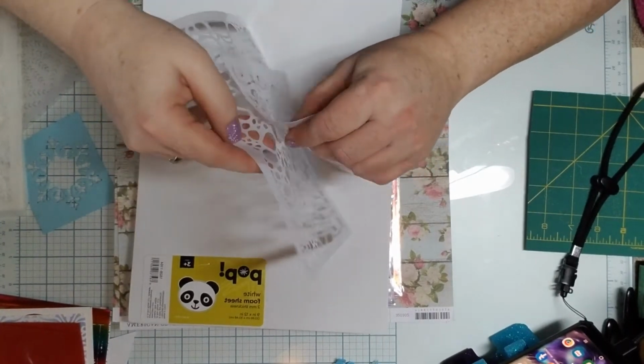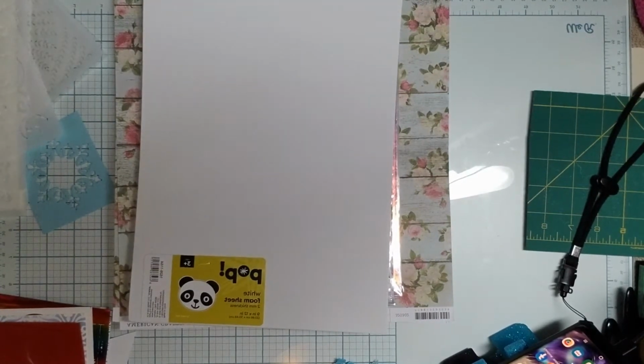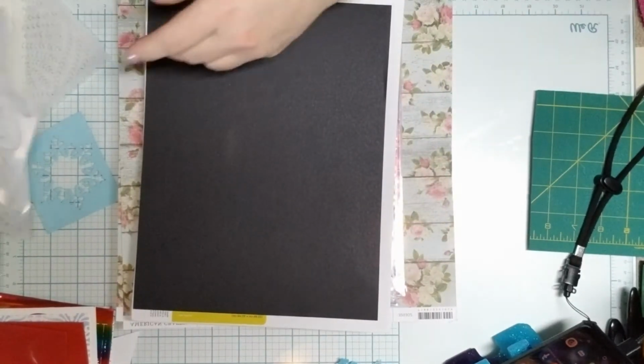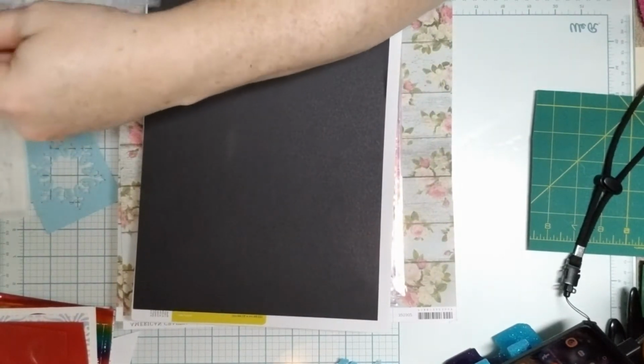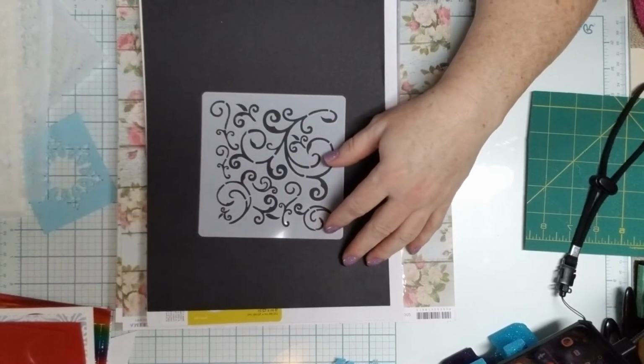I don't want to break it. There we go. All right. So I'll get a black sheet of paper to show those on. So these I ordered, oh my God, I got it stuck again. Can you believe that? Okay. So these I ordered online.